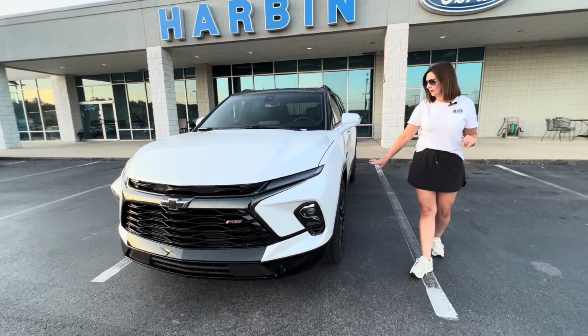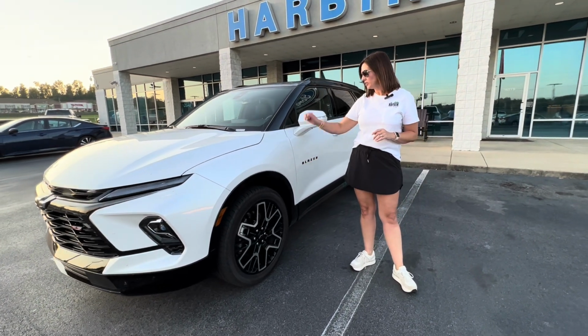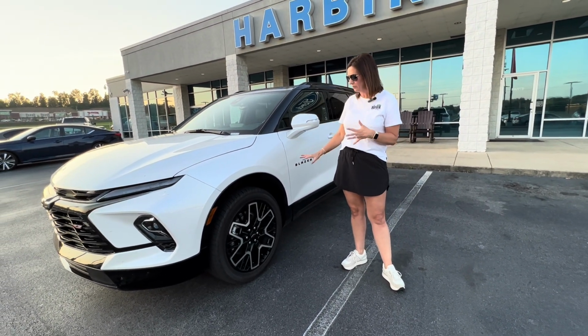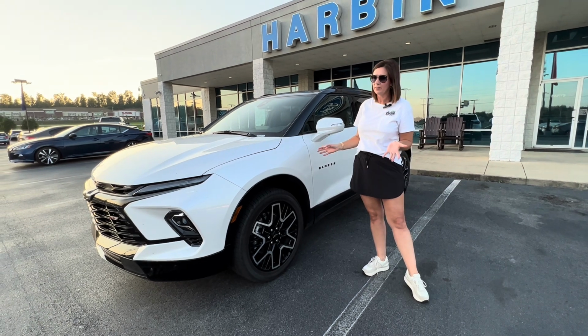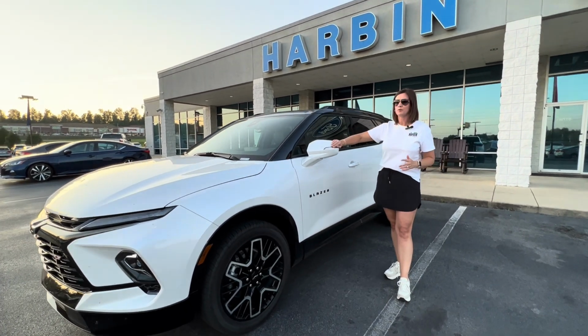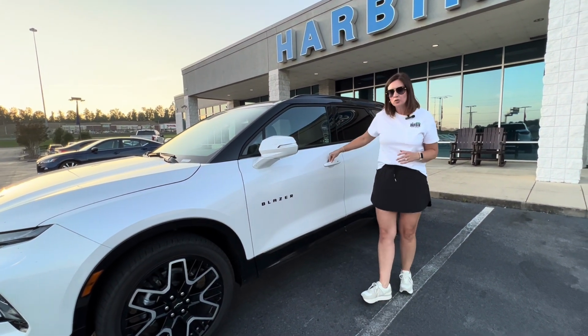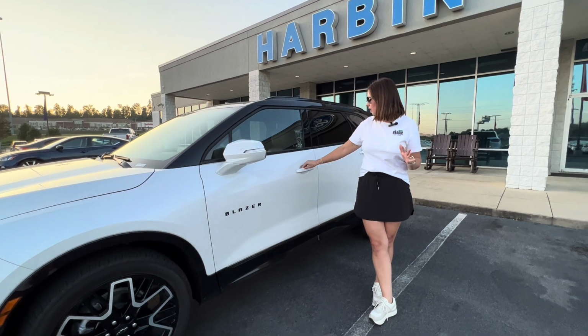All right, it has 21-inch wheels. I prefer a darker wheel. This one does have some chrome mixed in with the dark, and I think it's great. I love it. Love the black lettering. Of course, you have your mirror, your blinker on your mirror, color match door handles, which I love.